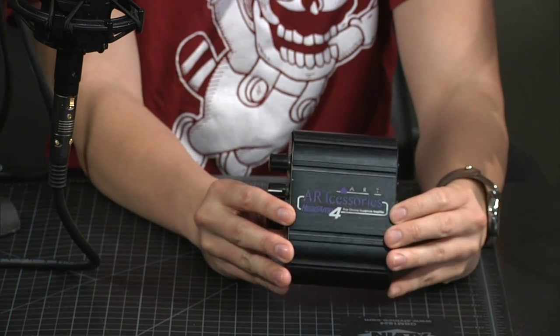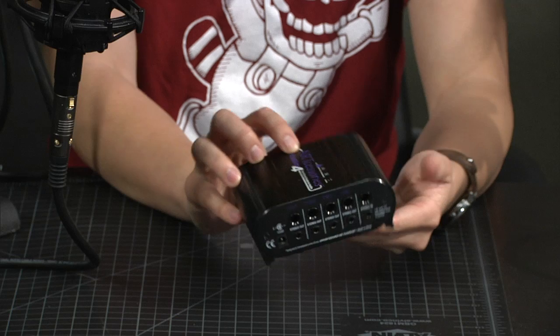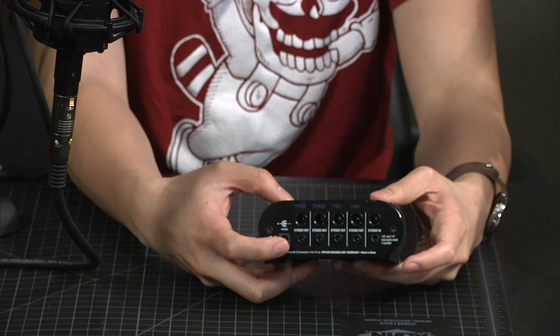Okay. So the other thing that comes out of the mixer is a headphone signal so that people in the studio can hear what they're saying. Right. This is another Amazon find. This is the ARTcessories Head Amp 4. It is a 4-port headphone amplifier. It includes both 1/8 and 1/4 inch jacks, so it works with pretty much anything we would use.